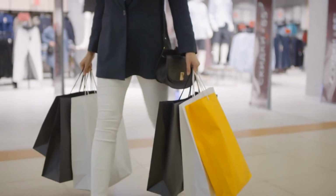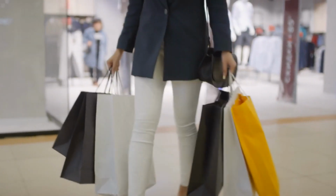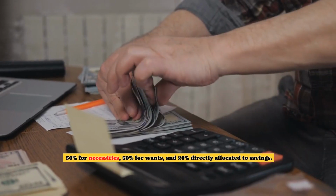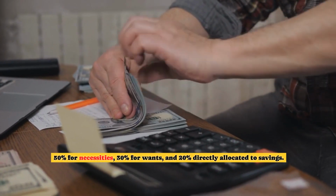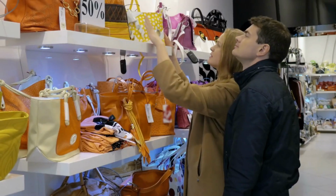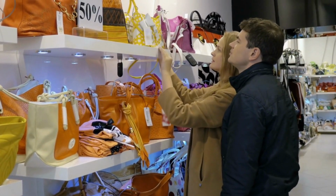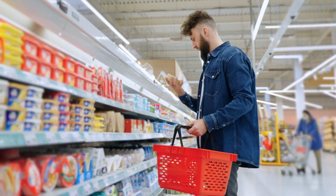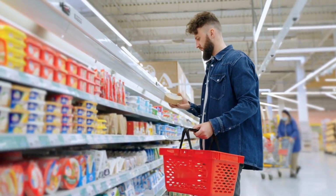With your budget in place, it's time to put smart spending habits into action. One effective approach is adopting the 50-30-20 rule: 50% for necessities, 30% for wants, and 20% directly allocated to savings. Distinguishing between needs and wants is key. Before making a purchase, ask yourself if it aligns with your goals. Additionally, make the most of discounts, sales, and coupons to stretch your hard-earned dollars further.